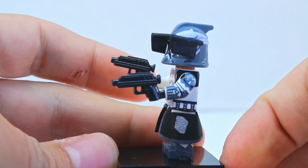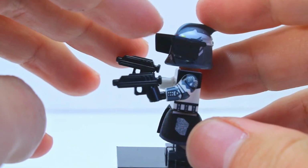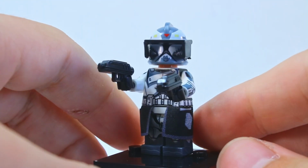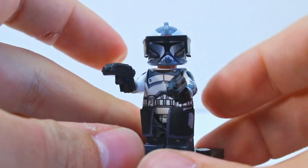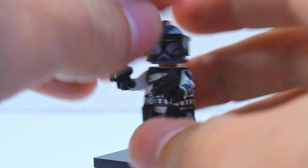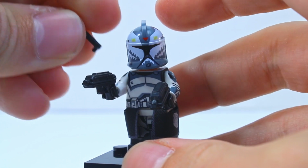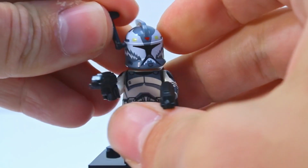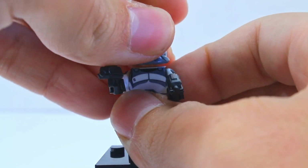It does stick up a bit. However, when Lego has these on their clone troopers, it goes way down like that. That's kind of how the Lego official ones happen. So having it like this, I feel like is maybe preferable, at least in my opinion. That's kind of subjective. But obviously the antenna is more accurate for Wolf, so we're going to put that back on him. Yeah, see, that's a little frustrating.